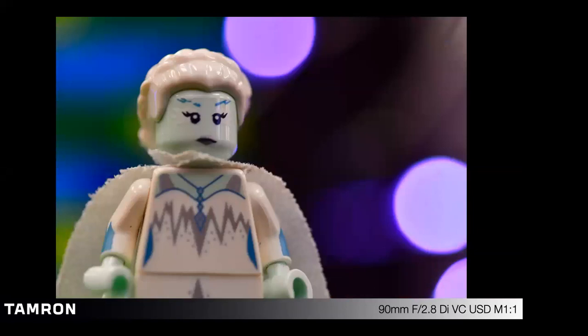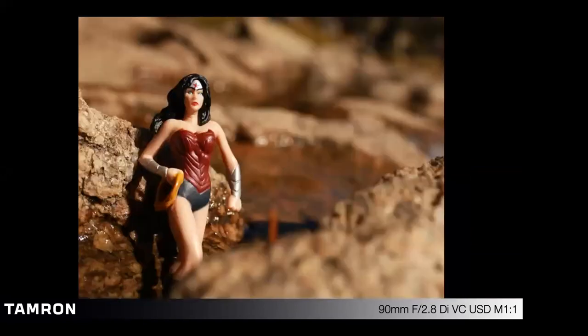Also, this is one of my favorites. My coworker shot this with Wonder Woman. I don't know what she set it up on, but that's pretty cool to set up your own scene and shoot a macro of it. So definitely that'd be fun for those of you stuck at home with your kids. It'd be a fun project to do.